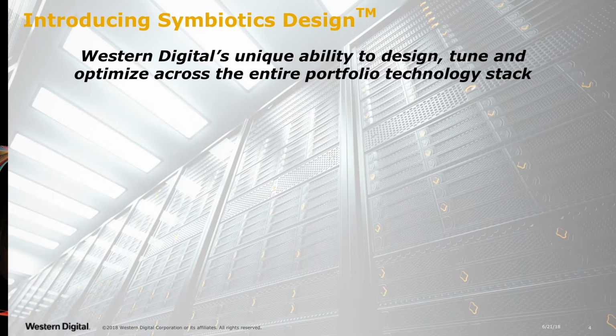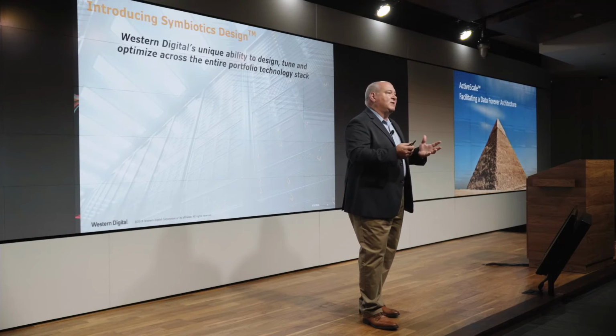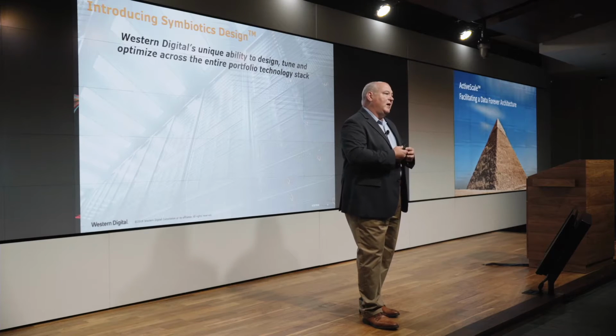Today, I want to introduce a new concept, a new identity to something that we take very importantly inside the company, this notion of symbiotics design. Symbiotics design is really this idea of vertically engineering products together from the base media layers all the way up through the end customer experience in a data center. Engineering teams cross-functionally working together to engineer better products.